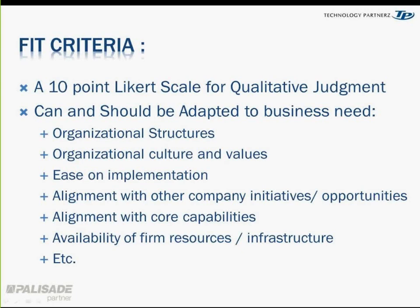Does it fit in with some of the other things that we're doing, or is it kind of a black sheep? Does it tie into the core capabilities of the business? So is it leveraging things that we already have, or are we trying to do something new? For resources, do we have the people? Just from a quality standpoint, to see if it fits. And again, this list can be very exhaustive.